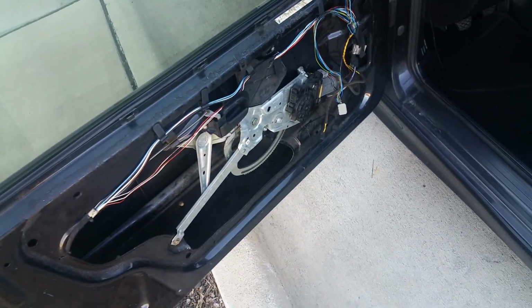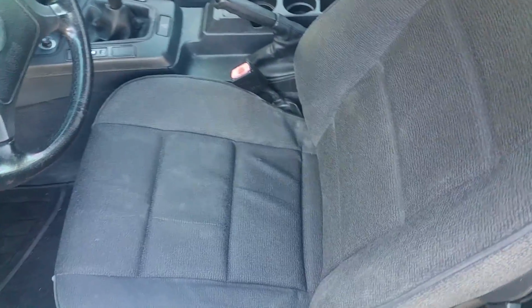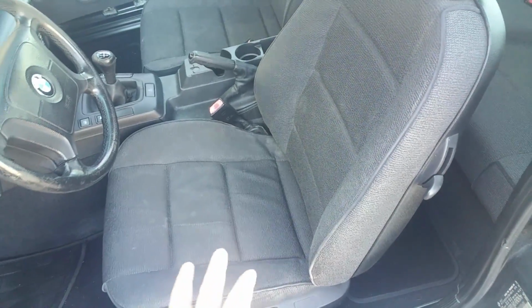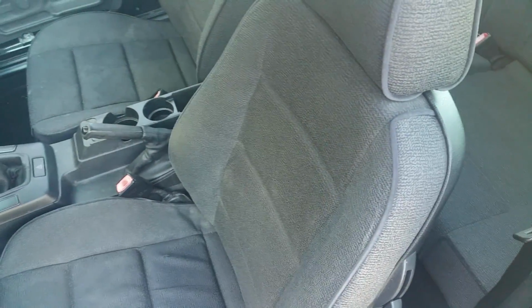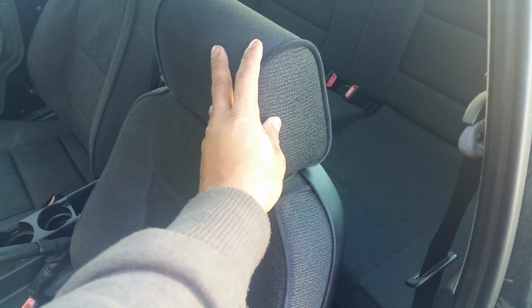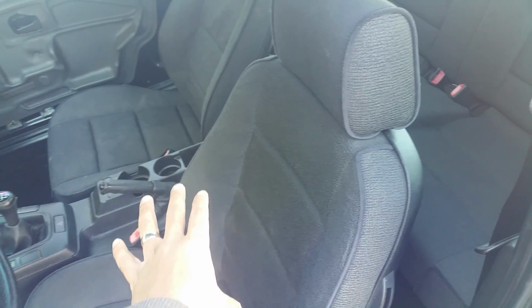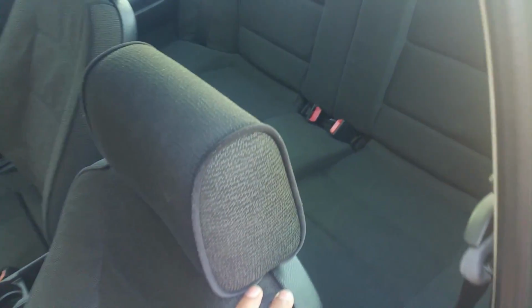As you can see, it's missing a door panel, but the door panels are actually in the trunk. The interior is dirty, but there is no tearing, no fraying. The piping's all there. This is not the sport interior, but this is one of the more desired cloth interiors because they last a long time. As you can see, this car is from 1996 and the interior still looks new. Kind of has an older retro Recaro look from maybe an Acura Integra from this vintage. But all in all, guys, the interior is in really good shape.